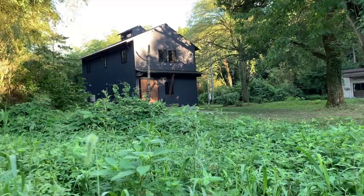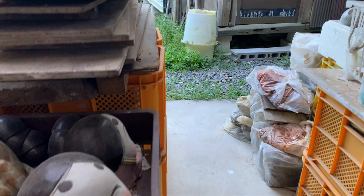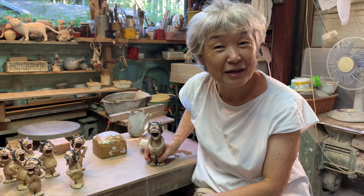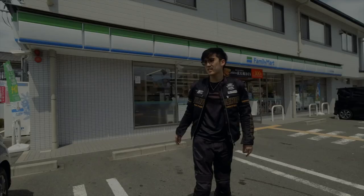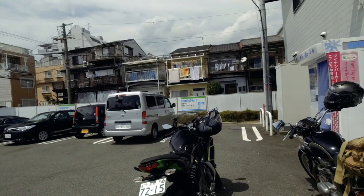Alright, we're gonna go on a little journey to Takashima to visit one of the professional craftspeople who make these goods. Hello. My name is Kiyomi Yamaguchi. I'm making pottery. This is my friend Takeshi. He's helping me out today, joining on the journey. He just got a new bike. It's his new ninja, so we're excited to go on this little journey together. So let's hit the road. Let's do it.